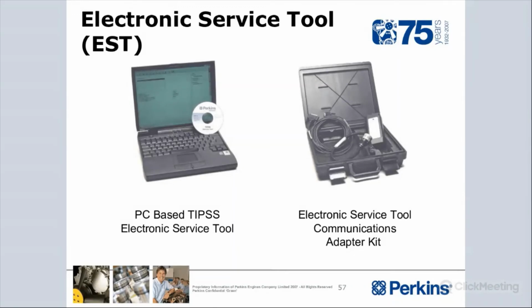Every year we have a new version of this software. All the time, they upgrade the software. At the moment, the version that we have is 2021C. Now, besides the software, which should be licensed on a yearly basis, there's a fee that should be paid to Perkins to get your software licensed.